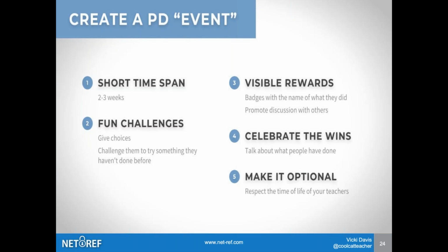We did it between Thanksgiving and Christmas, and we called it the Christmas 3 PD experience. And the goal was to try 3 new things between Thanksgiving and Christmas. So it was a 2 to 3 week period. We had fun little challenges and we gave choices. So first week was game-based learning week. We gave them a lot of choices and they could choose. Challenge them, though, to try something they hadn't done before.